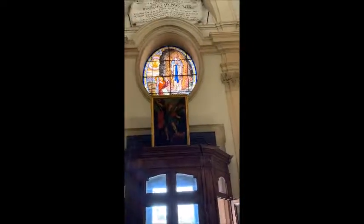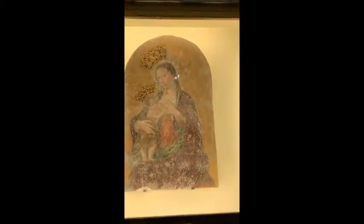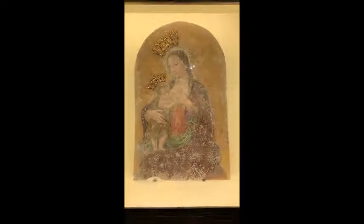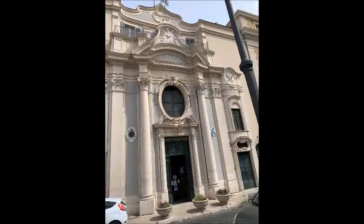Another Saint Michael. Our Lady of Lourdes. We'll close this brief visit. The image of Our Lady crowned, nursing Jesus. Ave Maria.